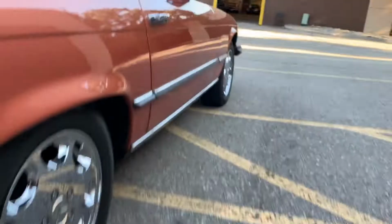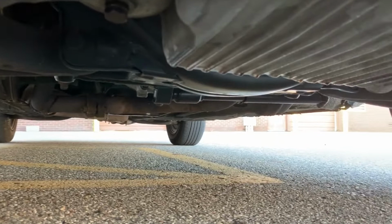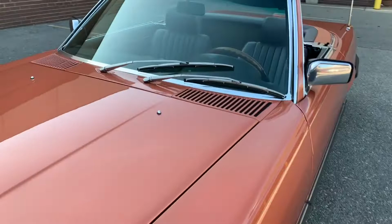All right, if I want to keep this video under half a minute, I better hurry up. Engine sounds good. No major leaks of any sort that I can see. Suspension feels good, brakes feel good with a little bit of a pull. Wipers sweep, the air conditioning works, the stereo works.